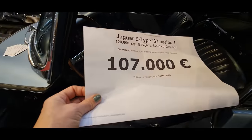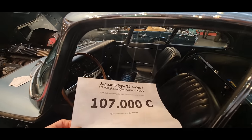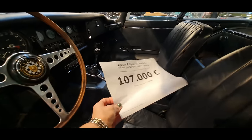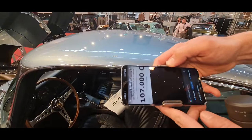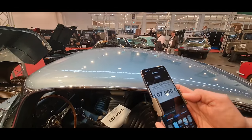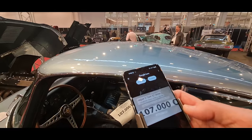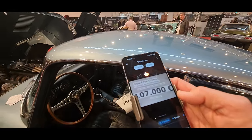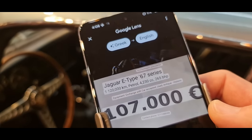There you go. Watch. So we're gonna do some inception here. I'm gonna take a picture, and then I'm gonna go into my photos. Okay. Here we go. Technology people, ready? We're gonna go lens. Okay. Translate. Equipment, exchange car accepted, used, antique, historic. That's what that says. Okay, so they're willing to trade.